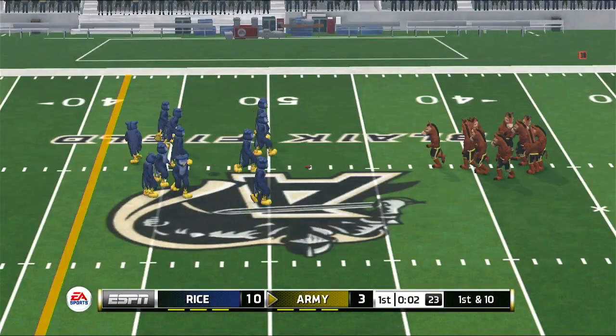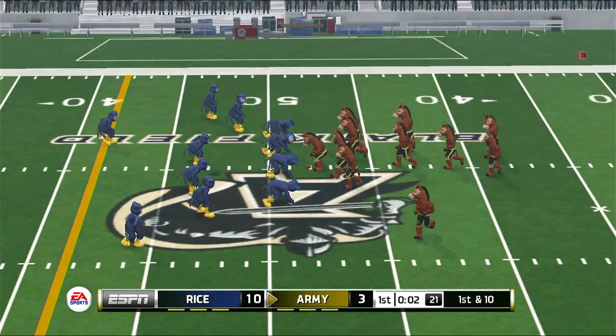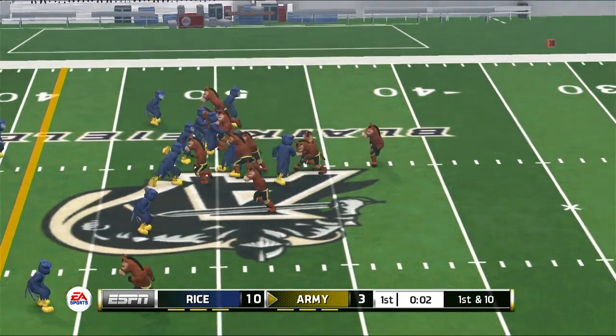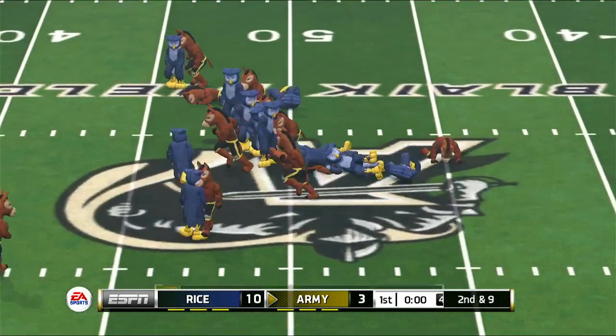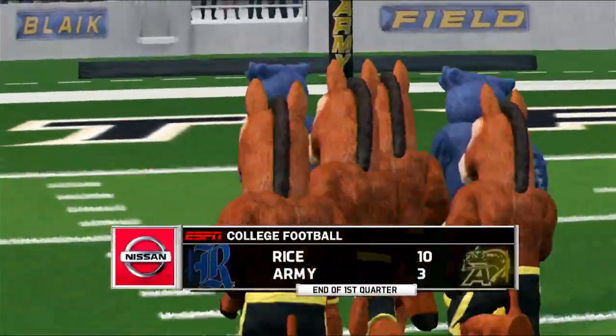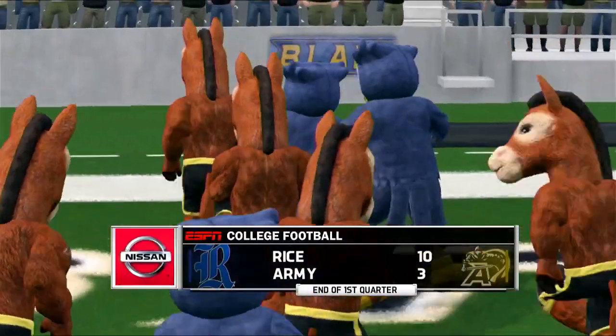These defenses have come out. They've controlled things early, trying to just set the tone. It's really going to be up to both of these offenses to try to make some adjustments and be able to come after them in some way. He fights forward to about the 49. An exciting first quarter comes to an end. Rice's lead is a touchdown.